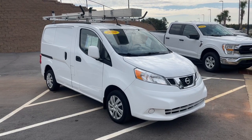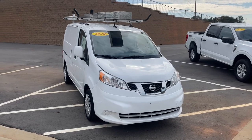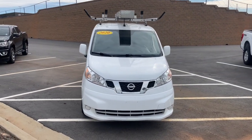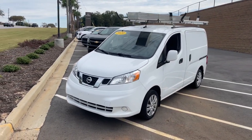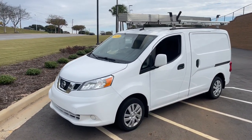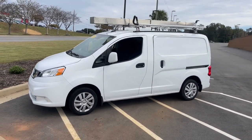Can you see yourself in the 2020 Nissan NV200? This vehicle is an outstanding buy with fewer than 60,000 miles on the odometer. Give your small business the edge with this budget-friendly NV200 compact cargo. It's the fuel-efficient hauler that's specially adapted for smaller spaces.